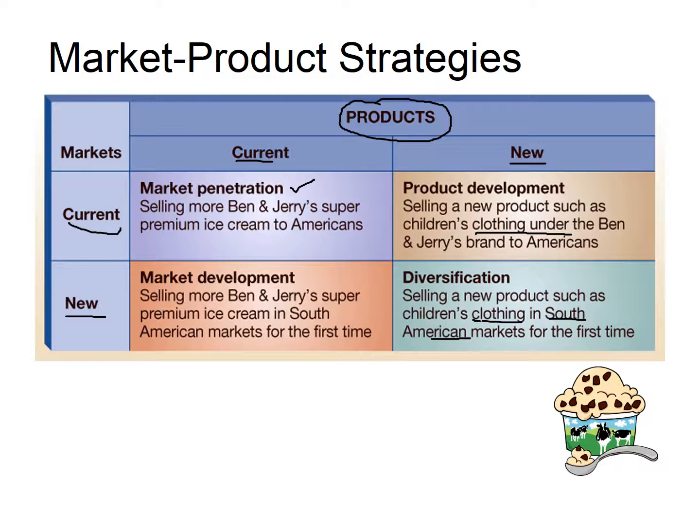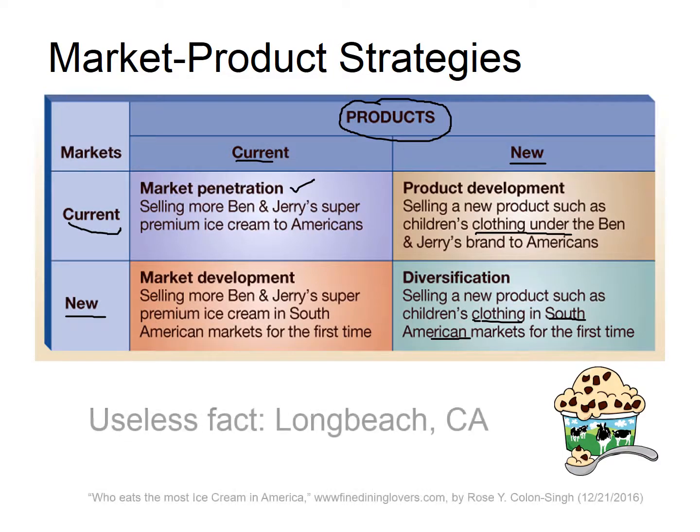Back to that fun fact, Long Beach, California is the demographic that consumes the most amount of ice cream per capita, if you can believe that.